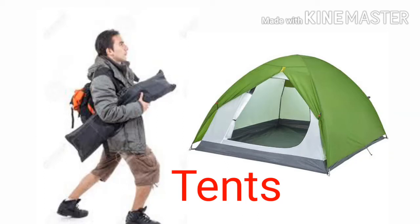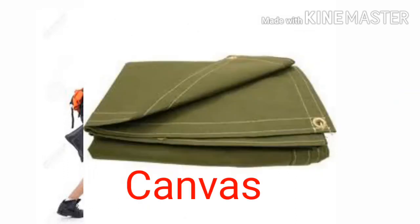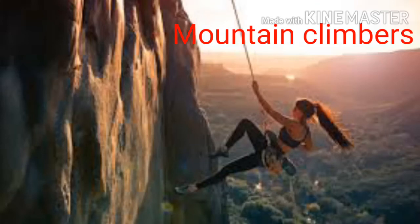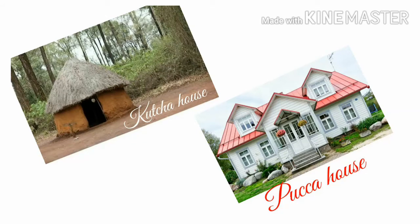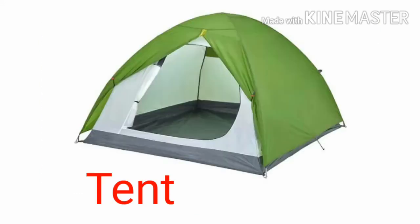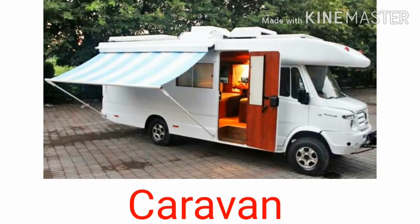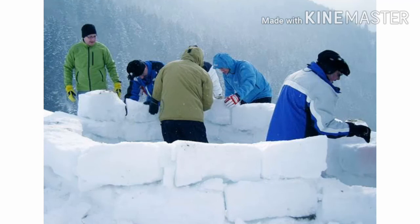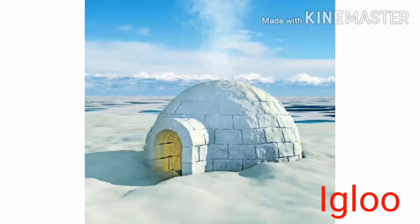These are lightweight. They are made of canvas or nylon fabric. It can be fixed to the ground anywhere. Even mountain climbers carry tents with them. We talked about Kutcha and Pucca houses, flat and sloped roofs, houseboats, tents, caravans, right? But now we will talk about a very different kind of house. It is built from blocks of hard snow. It is called an igloo.